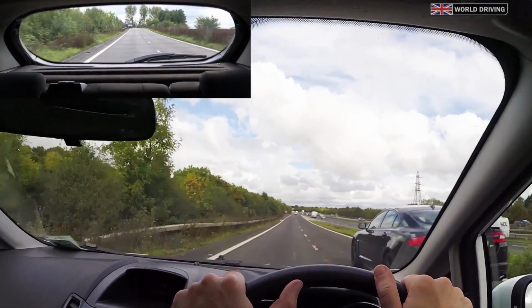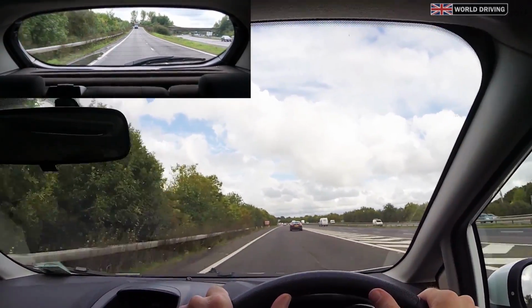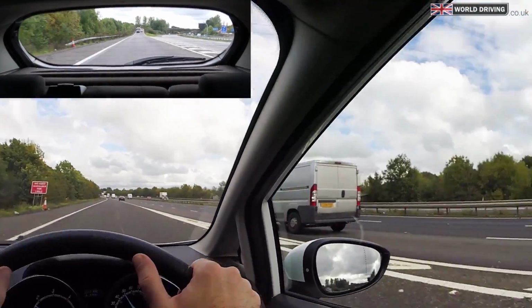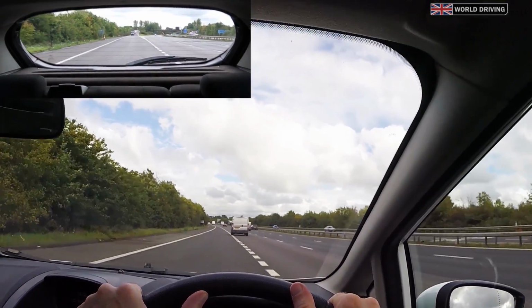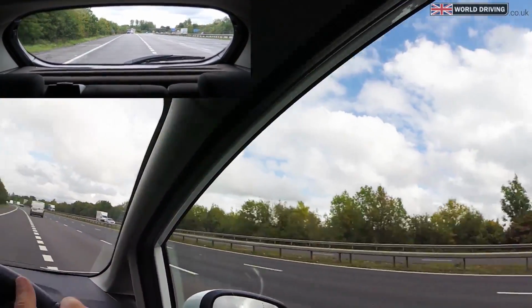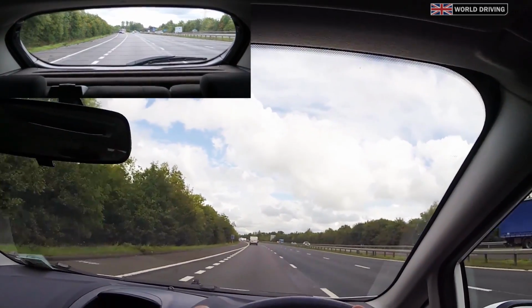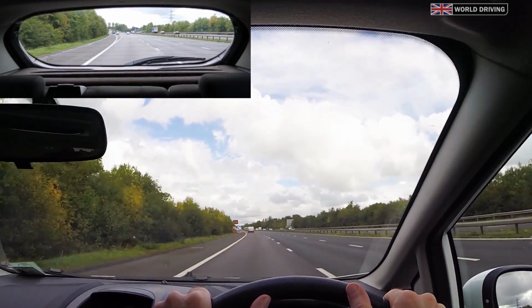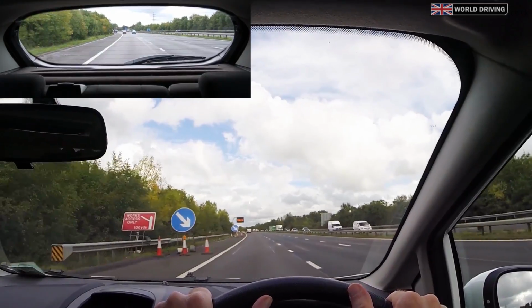I'm joining the motorway, smoothly accelerating, adjusting my speed, so I can merge onto the motorway without affecting any other drivers. So I'm checking my mirrors, I'm signalling right, and a quick check over my shoulder. I'm gently steering onto the motorway. Driving on a motorway takes a lot of planning ahead, concentration, and anticipating what other drivers are going to do next.